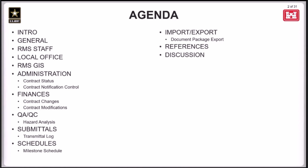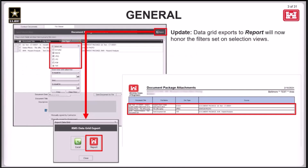And sorry, I forgot about our last one. The Import and Export tab also had an update made to the Document Package Export module, so we'll look at that as well. And then we have our references, and then finally we'll have the open discussion, as I mentioned previously.